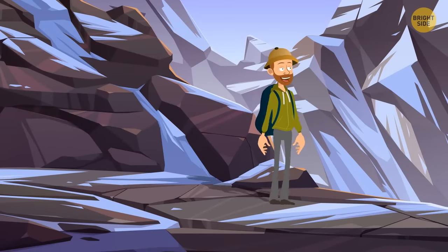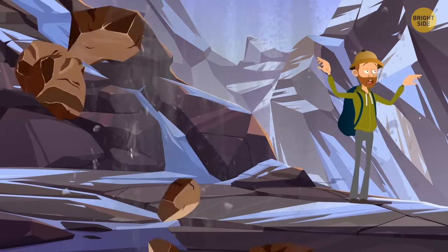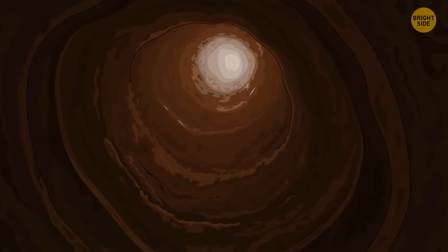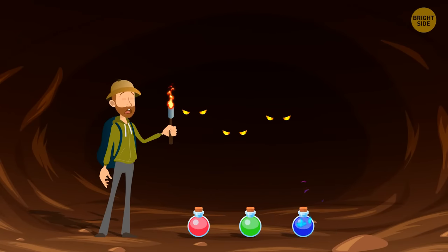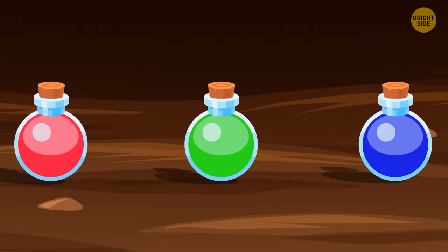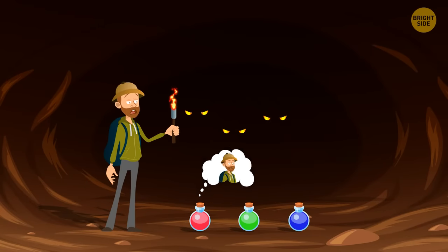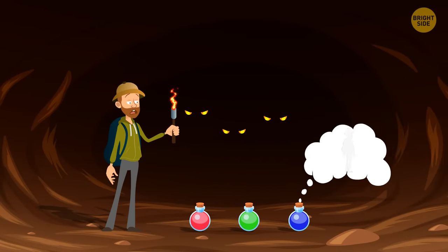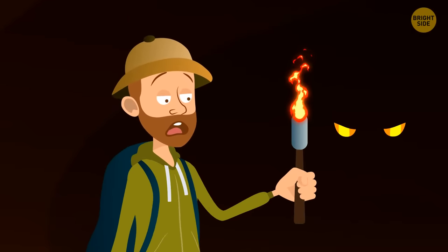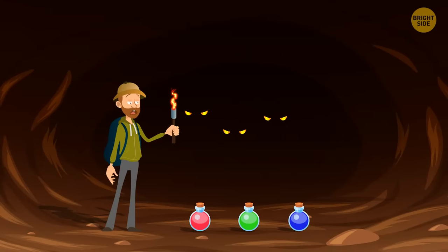Andrew went hiking to the mountains, but all of a sudden, an earthquake started. He fell through a narrow tunnel into a large pit, where zombies live. Luckily, Andrew has three different elixirs that could help him. The first elixir can make him grow in size, the second elixir can make him fly, and the third elixir can make him invisible. He only can drink one elixir. Which one should he choose?